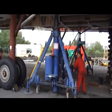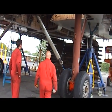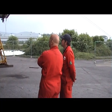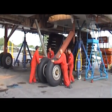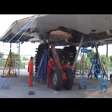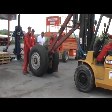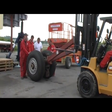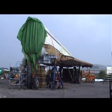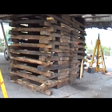Meanwhile, back at Filton, work was continuing apace, with the aircraft being jacked to allow the slave undercarriage to be removed. The aircraft's jacking points would be on the wing sections that were to be removed for the fuselage. The aircraft would rest on a tower of railway sleepers before being loaded for the trip to the museum.